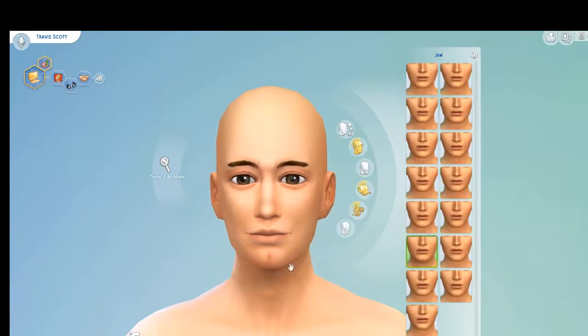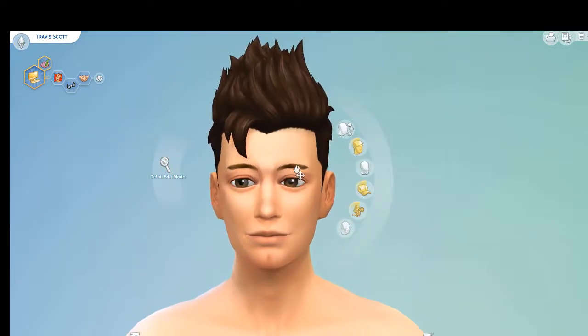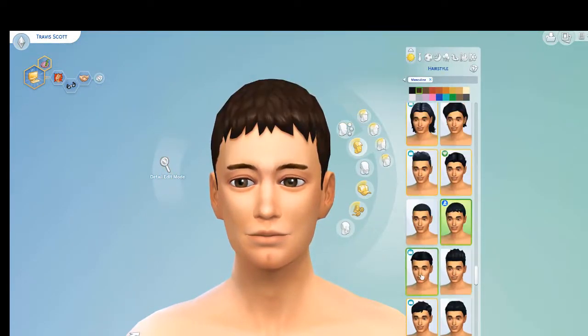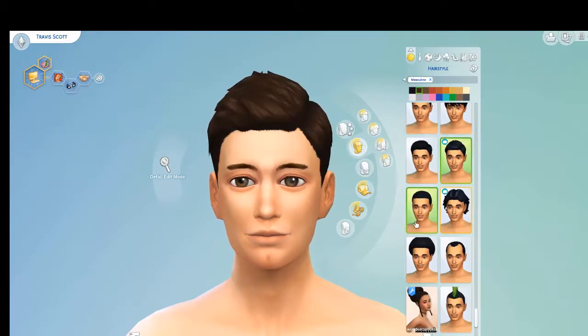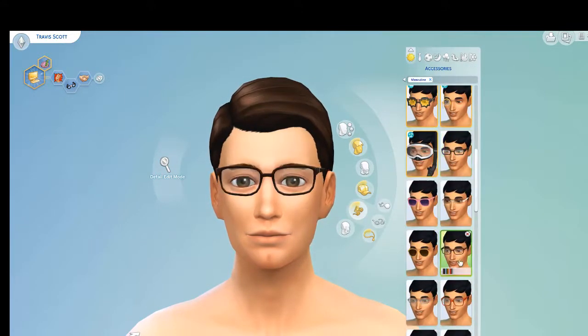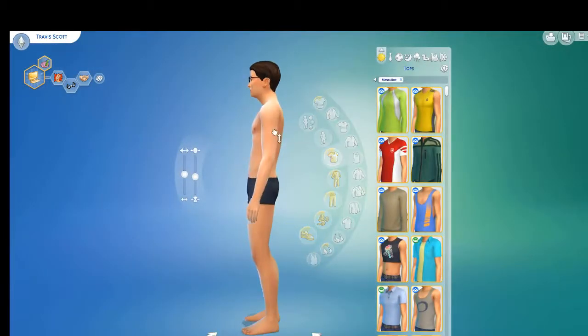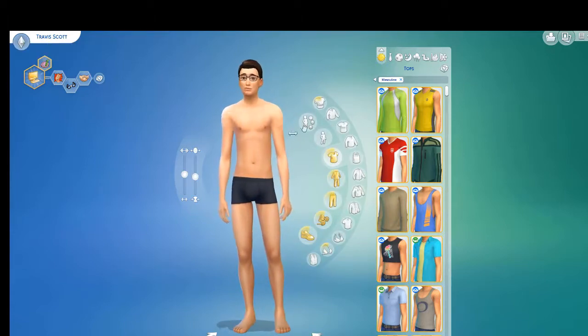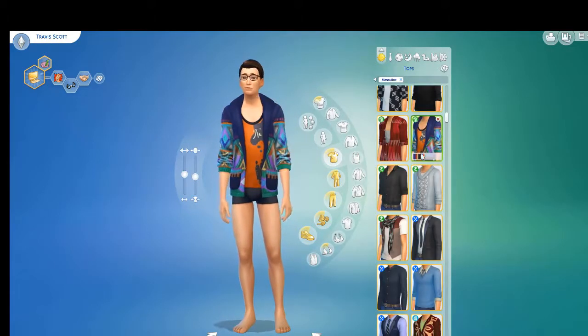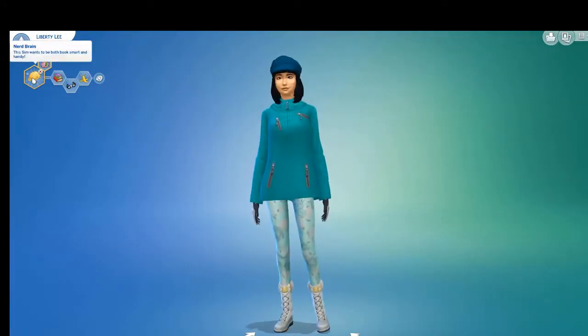And I changed Travis up a lot. I wanted to find a look that fit his personality. So Travis wants to be a tech guru. What are those traits? Why don't I remember them? Oh, he's self-assured, he's a geek, and he's outgoing. So, yeah, that is Travis.